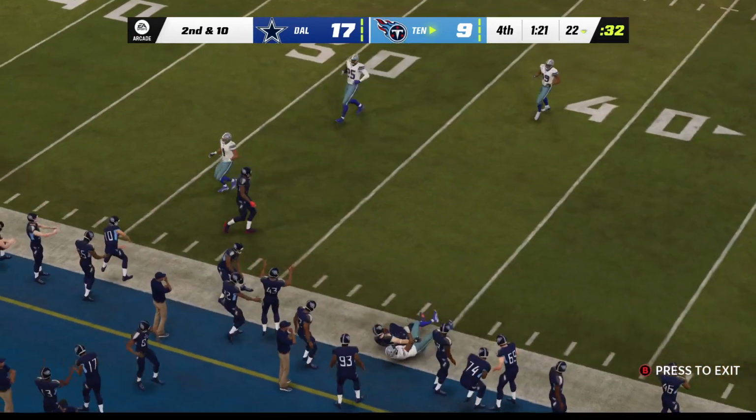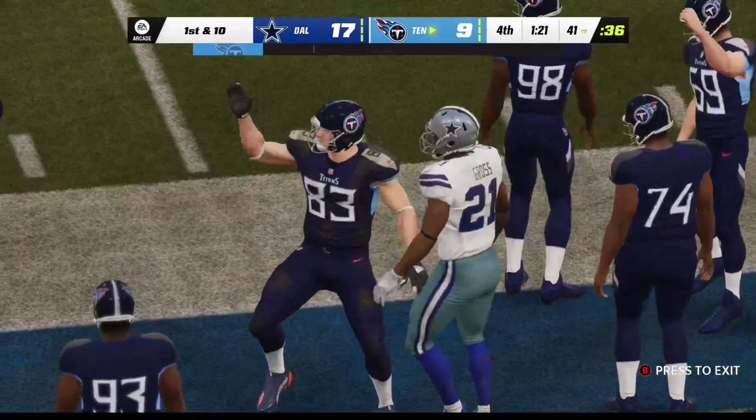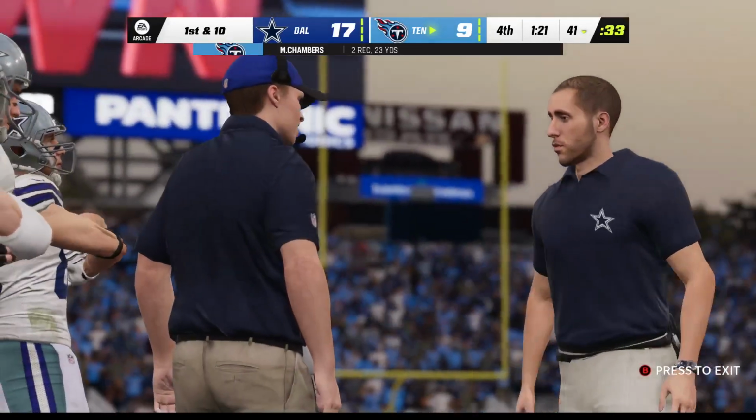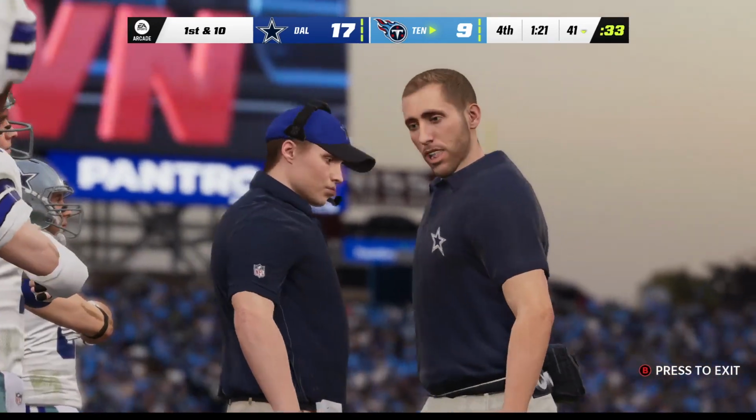Throwing the out route and complete. It's Chambers. And past the 40. He's out of bounds. 19 yards to pick up there. Move the chains. They got exactly what they wanted there. Out route, catch, get out of bounds, stop the clock.